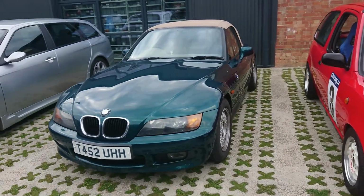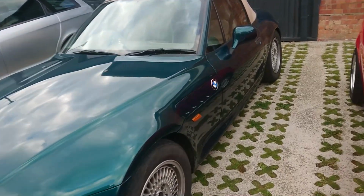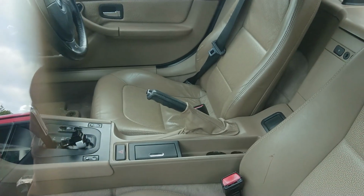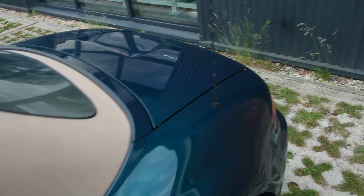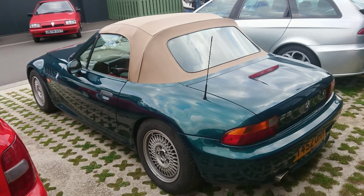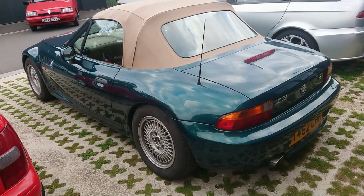Then we've got a 1999 BMW Z3, and this has dark green paintwork and a beige leather interior. I do like a nice beige leather interior, viewers. Got a beige hood on this one as well. This one I suspect is just a 4-cylinder one. I don't know. Normally the non-V6, 6-cylinder ones tended to have the badges on them with the engine size.